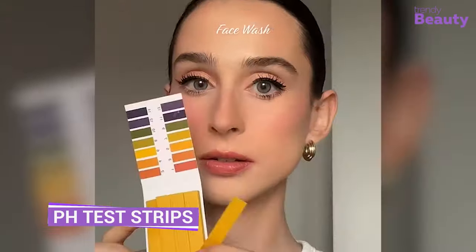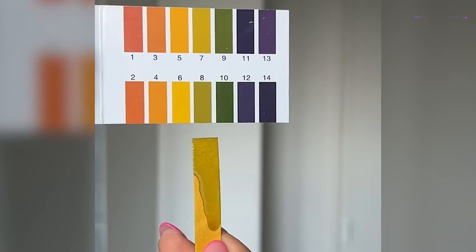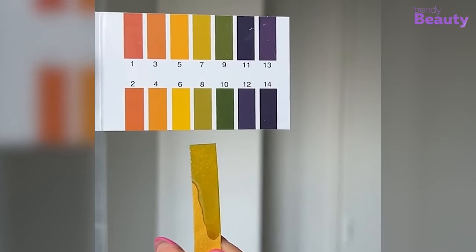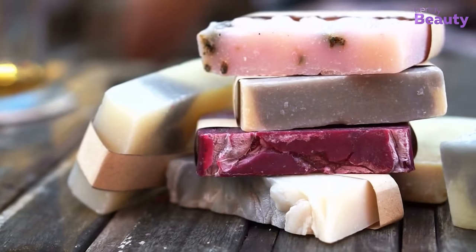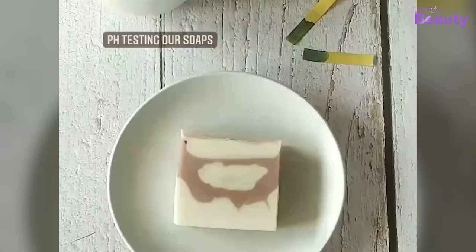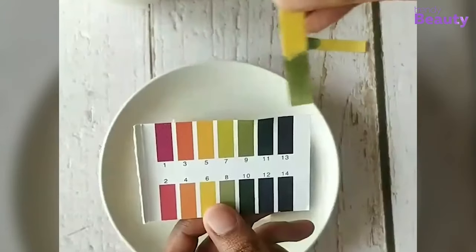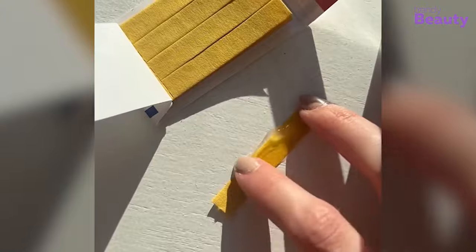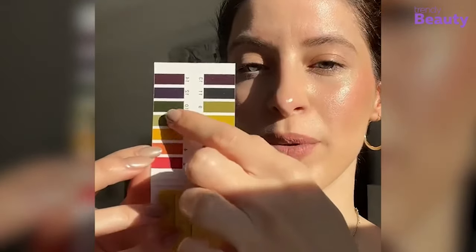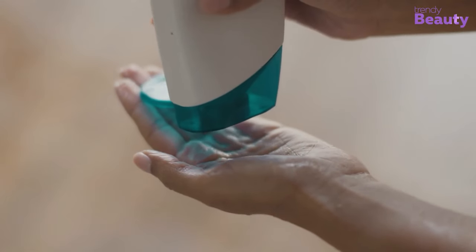Litmus test paper, pH test strips are the perfect solution for measuring the acidity levels of various products. These premium-grade laboratory and diagnostic pH test strips are versatile and can be used to test water, human or pet urine, saliva, soil, soap, skincare, and more. These strips provide fast results as the color changes almost instantly upon dipping it into your solution. The pH range offered by these strips is 1 to 14, with intervals of 1 pH unit. Proper storage is essential to ensure accuracy. LabRot supplies guarantee ensures customer satisfaction.